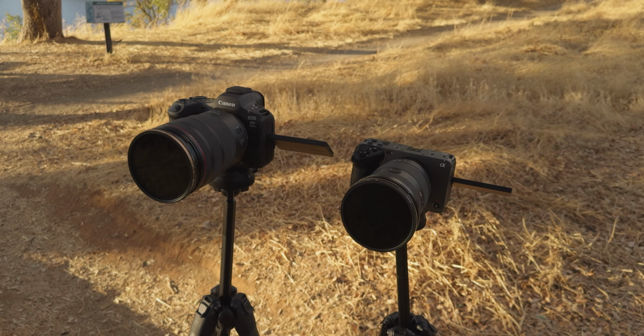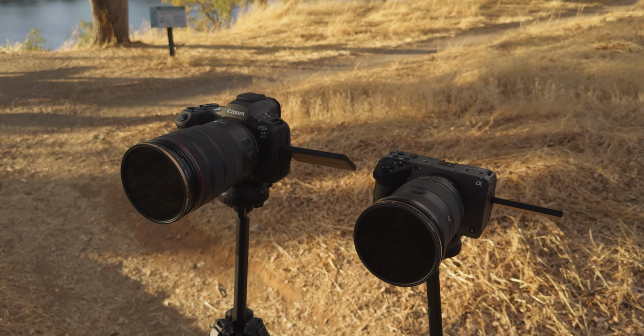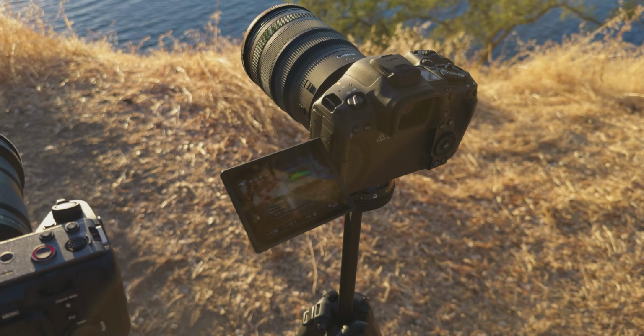Alright, so recently I sold off my Canon EOS R5C and my main camera has been the Sony FX3, which is what we're shooting on right now. And because I have the Sony FX3, I've genuinely enjoyed the camera. I love the size, the form factor, and also just the overall dynamic range out of the FX3, I think looks really good.